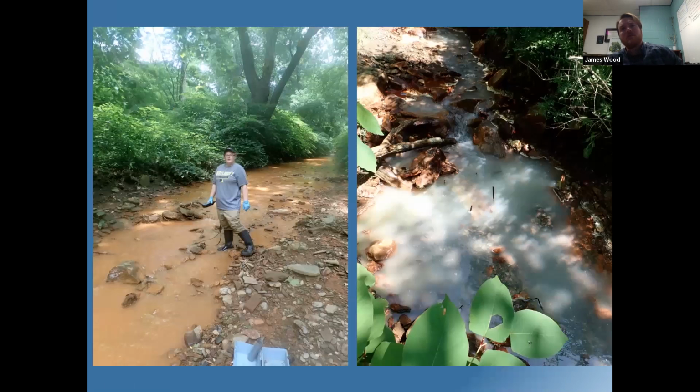Also in our data set, we've got some acid mine drainage streams. Over on the left is one called Glenn's Run. We call it Cherry Hill Creek because it runs along Cherry Hill Road. This is a direct tributary to the Ohio, and as you can see, it's notably discolored with yellow boy. It's not in great condition.